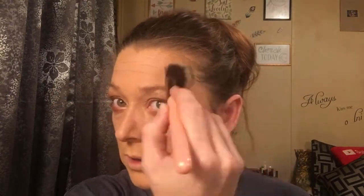Then I will take a highlighter brush and a highlighter, because I don't want to miss my highlighter. And look, we've been doing this for hardly any time at all. Really, the only thing we've got left to do is the lashes.